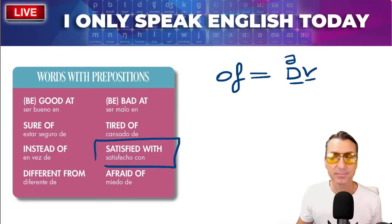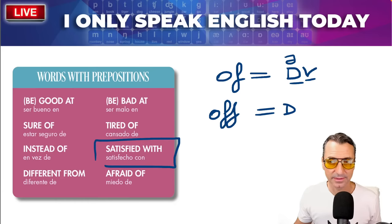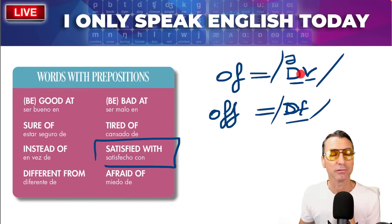So this word is a preposition and we weaken the prepositions, we weaken the determinants, we weaken the auxiliary verbs. And the vowel changes to the schwa. And the word off is always the same pronunciation. Off. So the difference between these two is this is an F and this is a V. But what's the difference between the F and the V? Your voice. Only your voice. So this is with your voice, of. Without your voice, off. That's the difference.